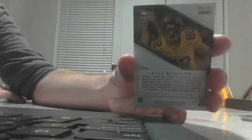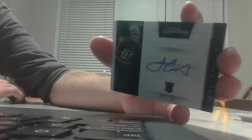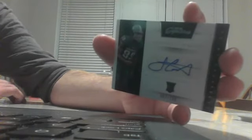Kyle Rudolph base for the Minnesota Vikings, and our hit, our autograph, is going to be numbered 83 out of 199, Sheldon Calhoun of the Oakland Raiders. So Oakland is on the board with an autograph here, Sheldon Calhoun. All right, box number 5.